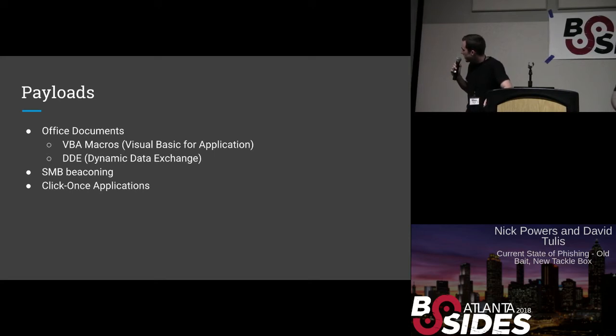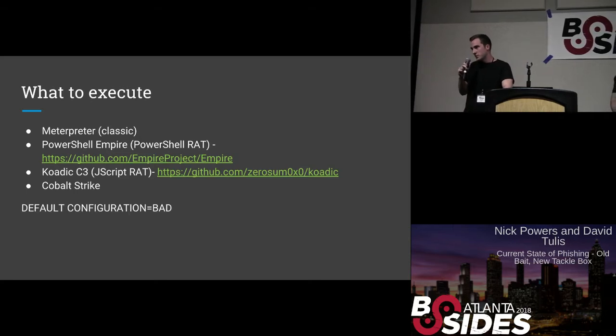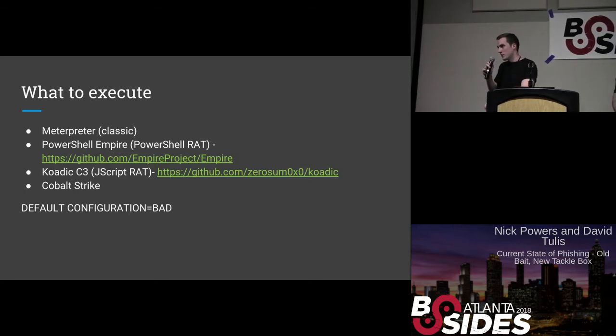These are the pillars we're going to talk about. I'll talk about office documents, and we'll talk about some of these other special payloads that we've been experimenting with. I'm not really talking about what we're going to be executing here. This is kind of up to what kind of protective measures are in place.